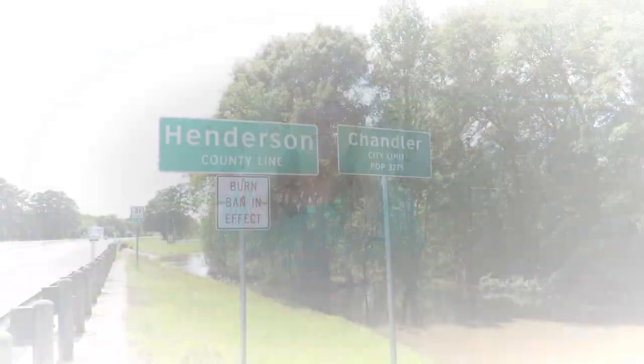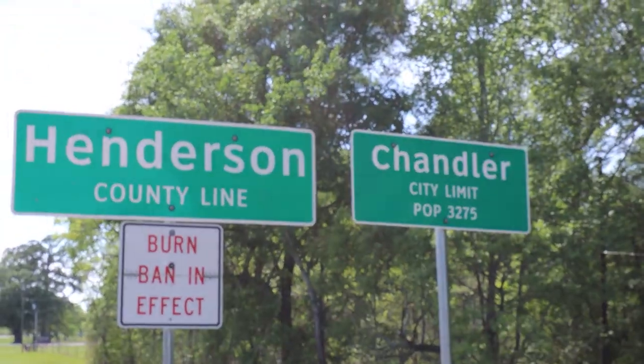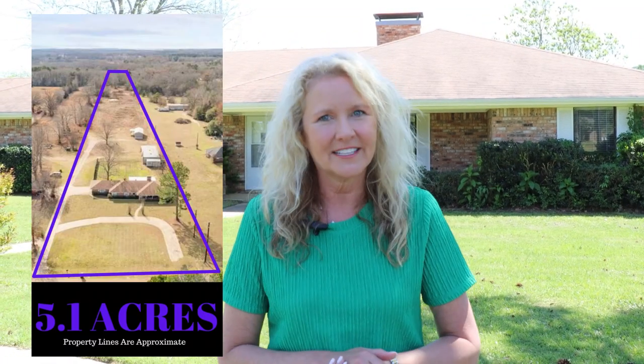Have you been looking for a spacious home in Chandler, East Texas, on small acres, specifically 5 acres of land? I bet you have. This is Charlene Hall, your East Texas realtor, and I am so excited to show you this property that we just listed. Like I said, it is spacious.